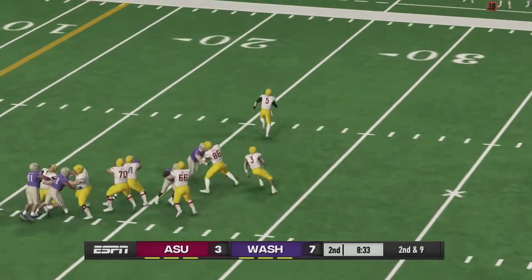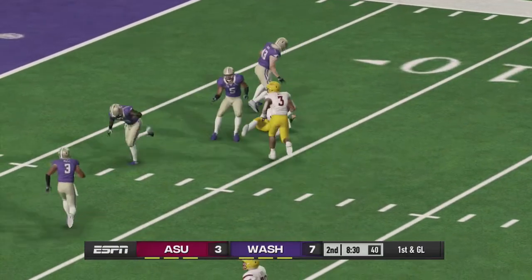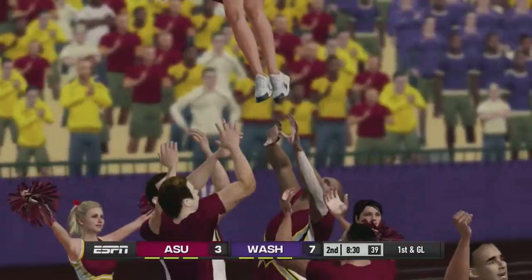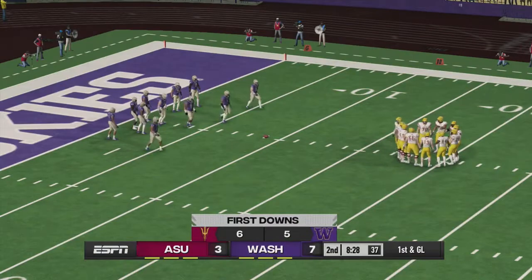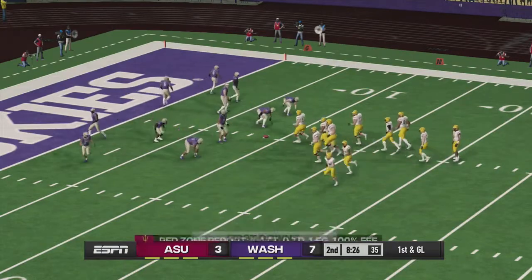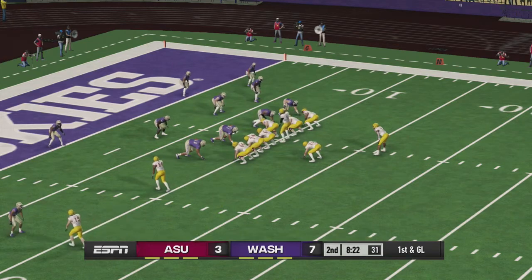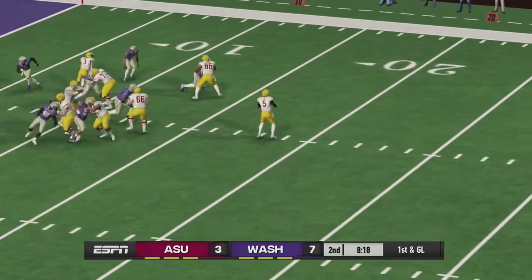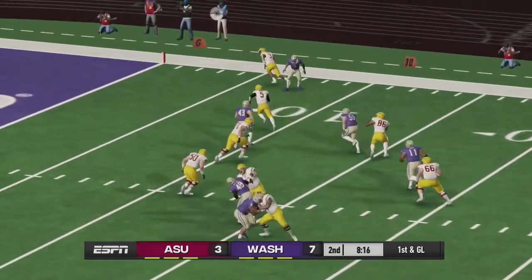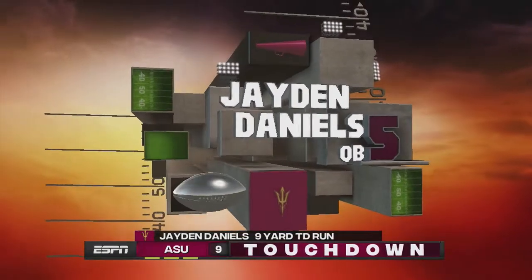Nice play fake. Now he's going to run and watch out. Slides down to the ground. This is a pretty tough guy, and he's a great leader. He's going to do whatever it takes to help his team. He scrambled. Decides to take it himself, and he's got it. Touchdown.